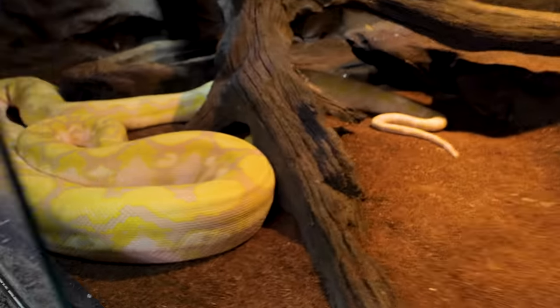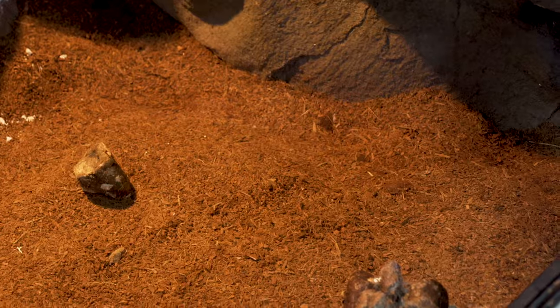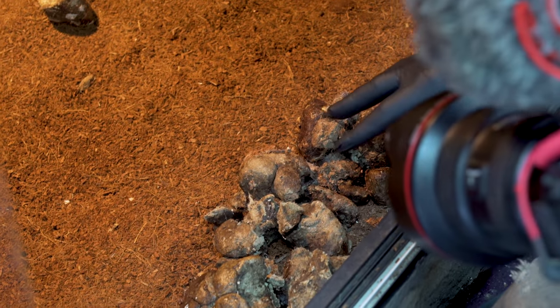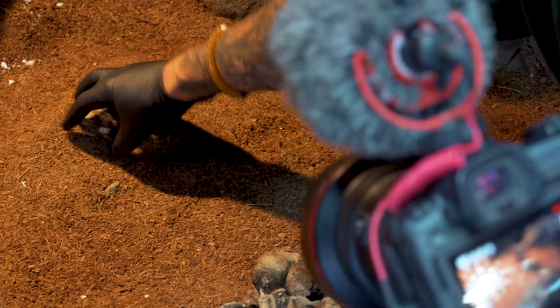Remember the other day when I pulled out the huge urate from Daisy's cage? By the way, Daisy, you're looking absolutely beautiful, honey. Well, she decided to give the rest of that away. And it looks like either Daisy pooped or an elephant snuck in here last night and deposited this, and then the elephant disappeared. I'm not sure which one it is, but nevertheless, that's a lot of turds, and we have to get them all cleaned up. I mean, look at the size of that turd.